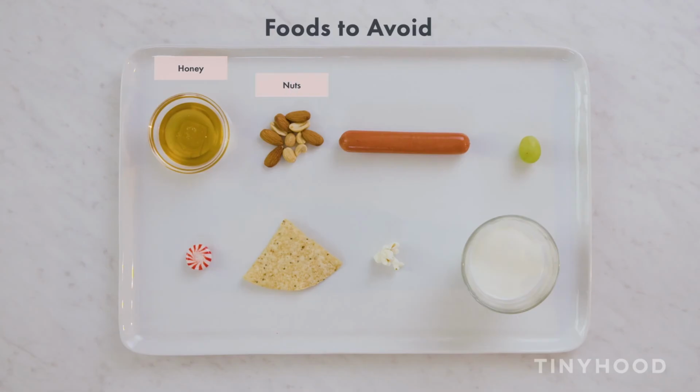You also want to avoid all the big choking hazards. Things like nuts, hot dogs, grapes, very hard food like the peppermint candies that you get at a restaurant, tortilla chips, or popcorn. We're going to avoid cow's milk for the first year of life simply because we don't want to replace the good nutrition that your baby's getting from either breast milk or formula. But keep in mind that introducing other forms of dairy like cheese or full-fat yogurt is totally fine.